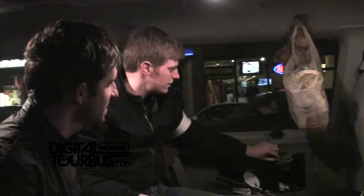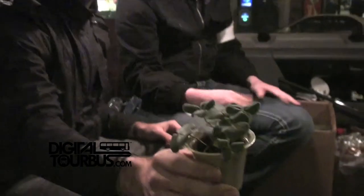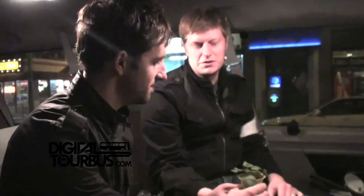This is in celebration of St. Patrick's Day. I don't know if you can see that really well, but this is our little clover that we bought at the grocery store today. So we're gonna be doing good at St. Patrick's Day. St. Patty's Day.